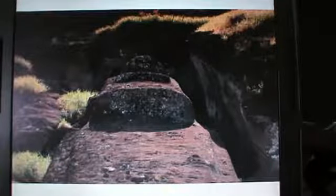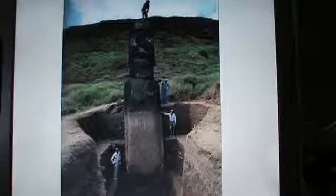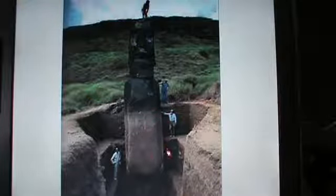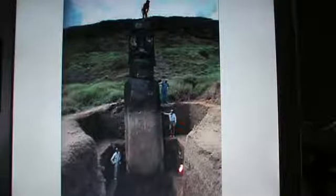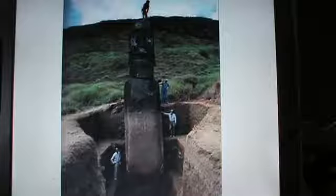This is how big these things are. These are just some of the smaller ones, but they are buried in the ground. There's a man's height there. It says 1, 2, 3, 4, 5 times 6 feet. That's 35 feet in the ground, so it gives you some idea how high it is.